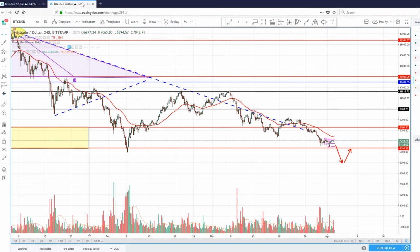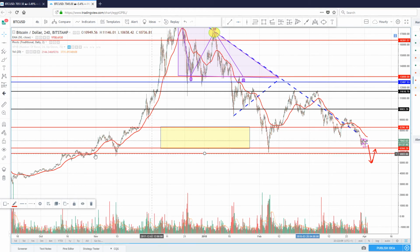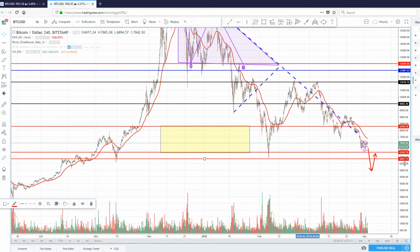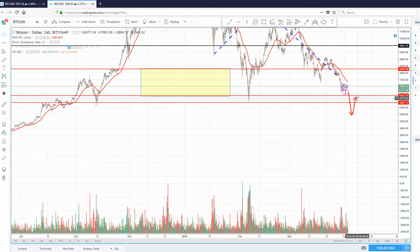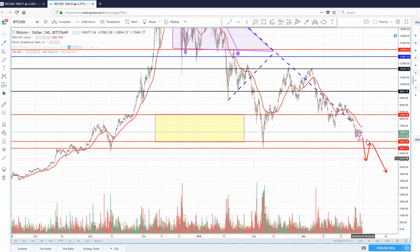So we'll look to see what happens bit by bit. I'm just going to type in 5900 now. It's almost where it was anyway, actually, before. So yes, that's pretty much where it was already before. So you go and break. If you break through this and come back up again, you'd know this zone has been broken, and then it would be to 4,000. That's how I see this market playing at the moment, like that. So that's what I'm looking for exactly now. So that's how you combine the charts together bit by bit there, guys.